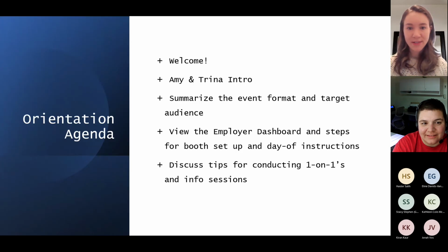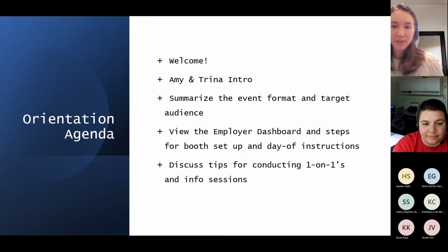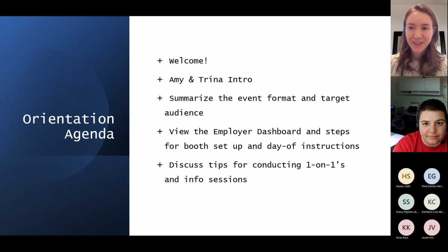So what we're going to talk about today, just general welcome. I'm going to introduce my role, and Trina is going to talk a little bit about what they do, and we're going to summarize the format for this event and talk about who's attending, which students and alumni are coming to this fair. In case that hasn't been clear, you can ask any questions about who's attending as well, and make sure that that aligns with your recruitment needs.